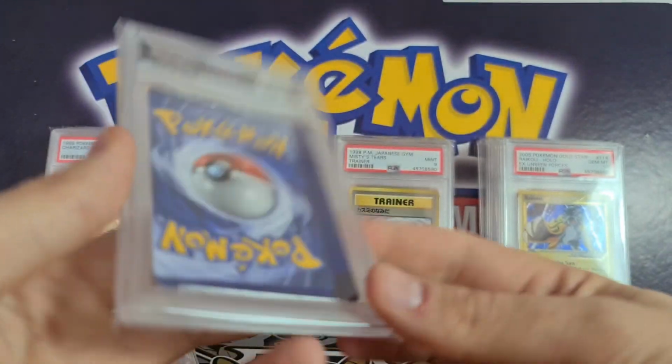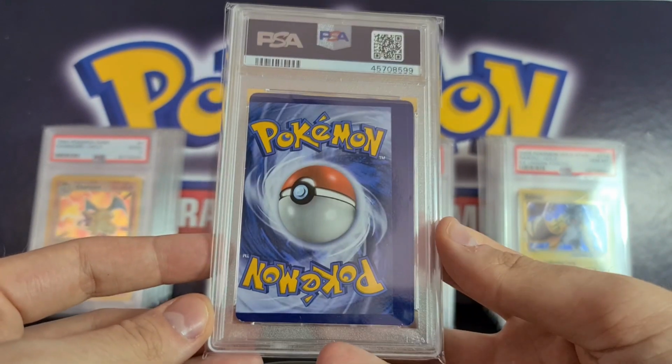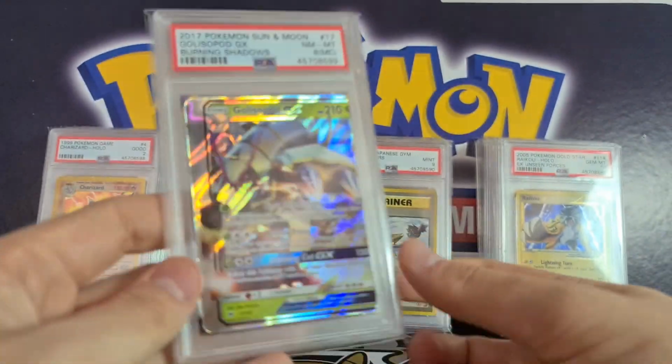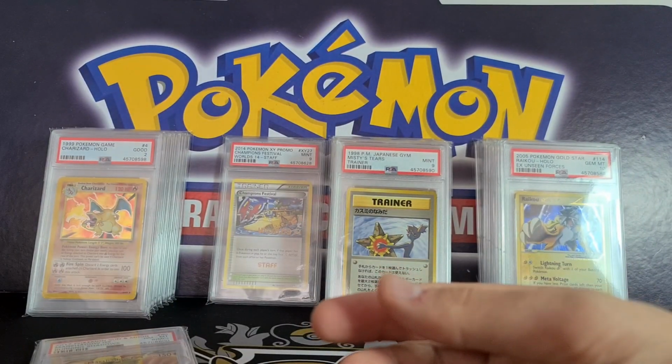I'm not sure how they got PSA 8s, but they're still like edgewear and stuff. But look at the backs as well. That's just beautiful. You can almost start to see the start of another card on the side there. Absolutely beautiful. Love these. I might be keeping these in my collection for now. I wouldn't even know how to start pricing these.